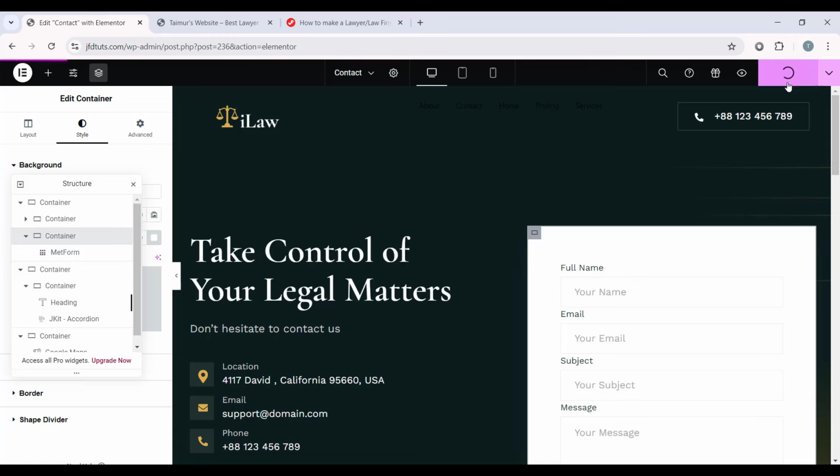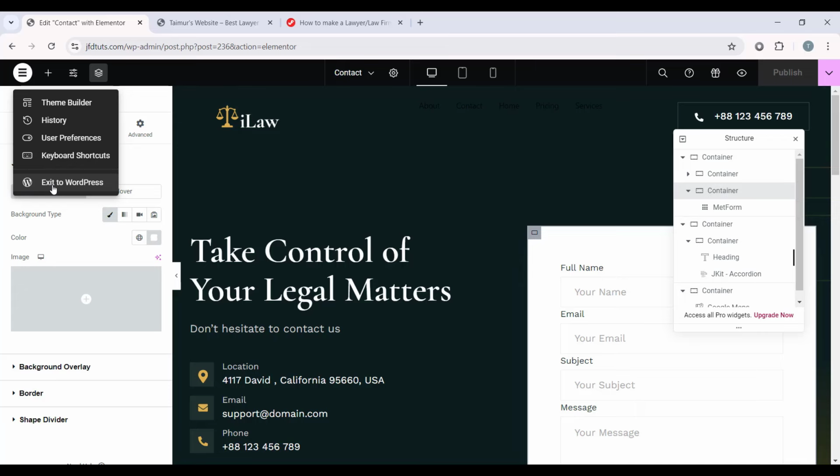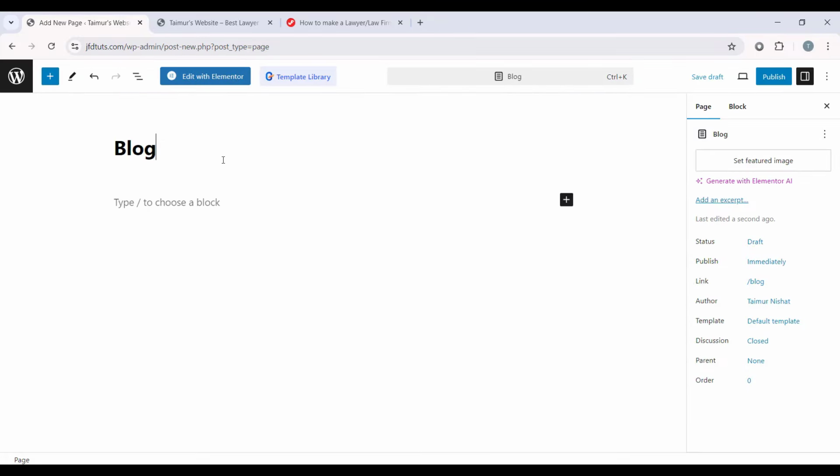Now let's publish this and exit back to our dashboard. So in our pages, we have only one page left, which is our blog page. So let's go ahead and create our blog page, add new page, rename the page to blog, then publish.